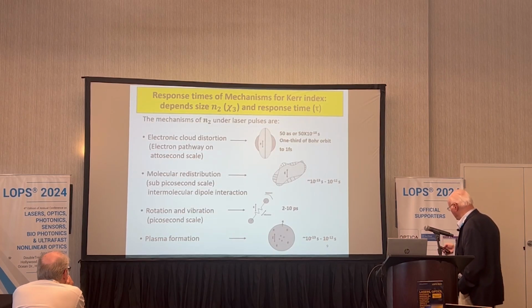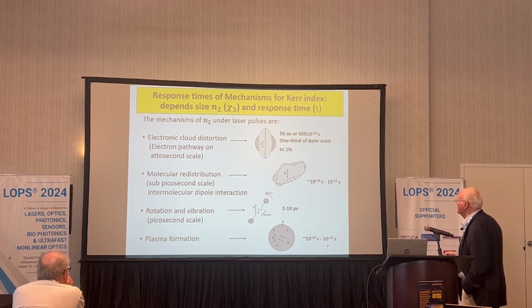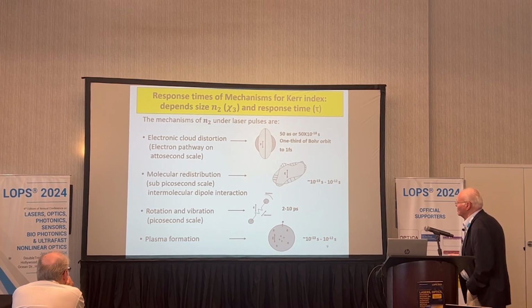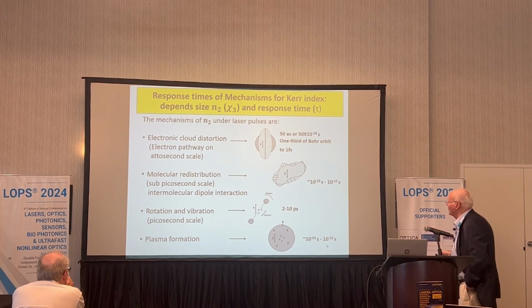Now, the N2 that you have has a response time, which was not taken care of. And there are various mechanisms, so I'm going to go over this pretty quickly. The electronic cloud: when you apply an electric field on the cloud, it distorts. That occurs on a time scale of maybe 150 femtoseconds, that's the time for a Bohr orbit. I took 1/3, so 1/3 of the Bohr orbit is 50 attoseconds. So from 50 attoseconds to about a femtosecond, you have the distortion of the electronic clouds around the atoms. That's called electronic cloud distortion.